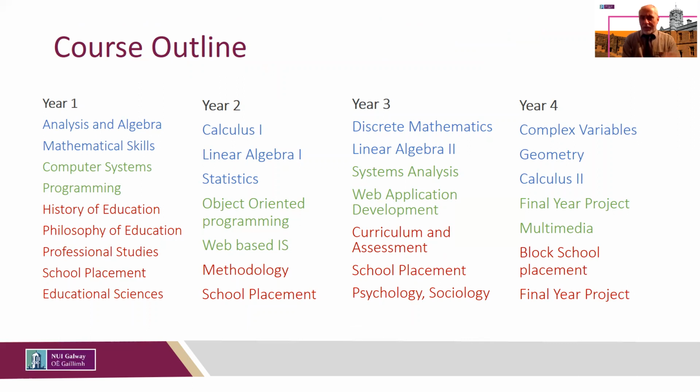So in year 1, you can see that you would cover analysis and algebra, mathematical skills, computer systems, programming, then history of education, philosophy of education, professional studies, school placement, educational sciences. In year 2, calculus, linear algebra, statistics, object-oriented programming, web-based IS, methodology in teaching, and school placement again. I'll talk about school placement shortly.